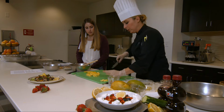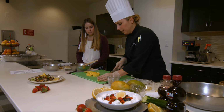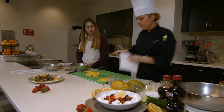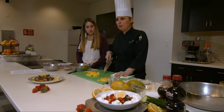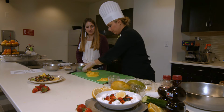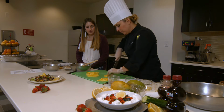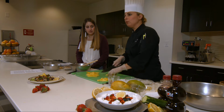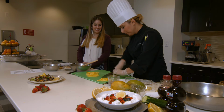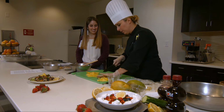And you just need a good knife, right? And it's getting wet, so continue to dry it. See what I was talking about, being patient? Dry it and then continue. And then you're going to become one of those professional mango choppers. So there we go.